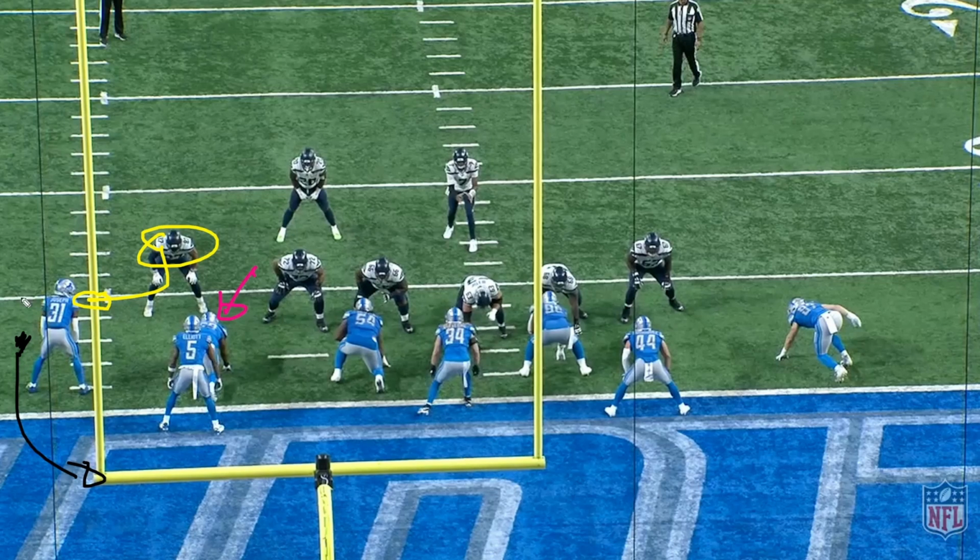Well, there's a miscommunication right here with 31. 31 thinks that they're going to switch this. So the wide receiver is going to be played by the corner, and he's going to play the guy who's setting the pick. That doesn't happen, and this is just too easy.